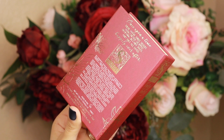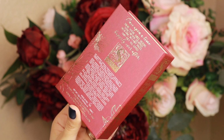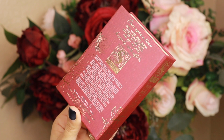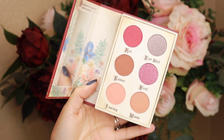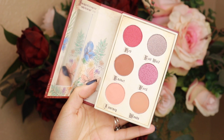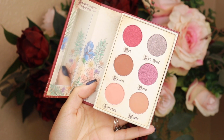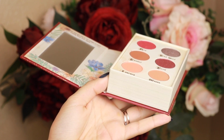Now, my very first impression of this palette was the bulk of it. It's super bulky for the 6 shades that you get in here, and on the inside you get a quote next to your mirror that says, someday you will be old enough to start reading fairy tales again. The shades in here are actually super nice. I actually feel like this palette I will only use for decoration purposes. I feel like I will just have it on display and honestly never reach for it again.